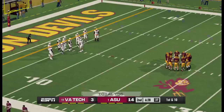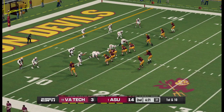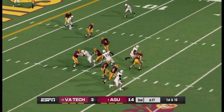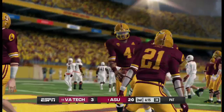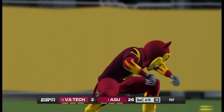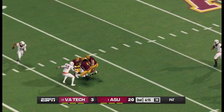It's going to be 1st and 10 for the Sun Devils from the 12-yard line. Going to come 5 wide, trips to the top. Dane Jones is looking. He's going to run it. He's got room. Breaks off a couple tackles and walks into the end zone. Touchdown, Arizona State. Interesting fact with that one is just because he had got those 12 total yards, they just eclipsed 200 before Virginia Tech could hit 100 yards in this game.